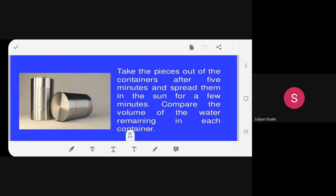Take the pieces out of the containers after 5 minutes and spread them in the sun for a few minutes. Compare the volume of the water remaining in each container. You take the pieces. What are the pieces? One is natural. The other one is synthetic cloth. So you will take out these pieces of the containers after 5 minutes of soaking, and then you spread them for drying under the sun.